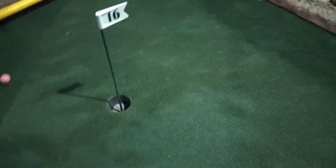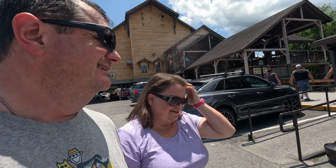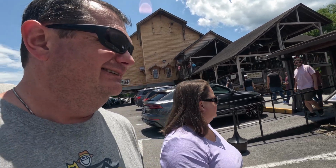Oh, Rob. Hey guys, we are in... Where are we at? The old mill on Pigeon Forge. That's going to the general store, so you may have to watch for yourself. Just got done eating at the Old Mill restaurant. Food was pretty good.